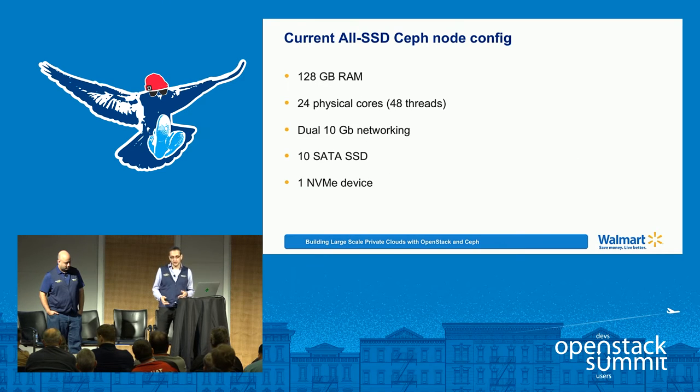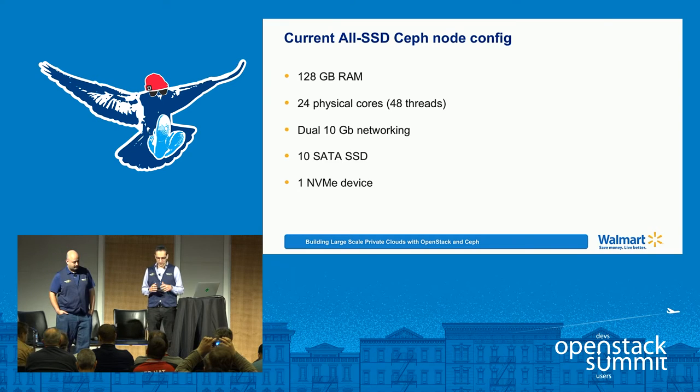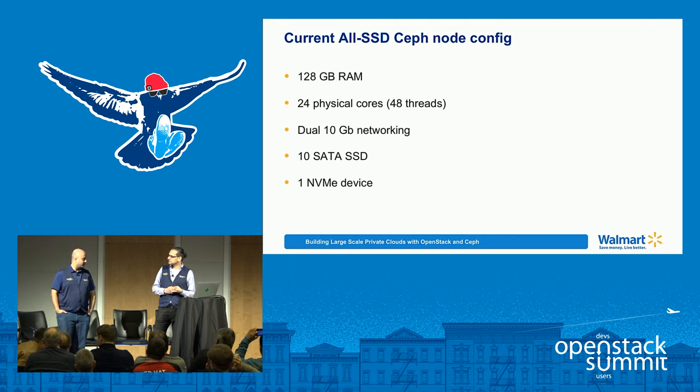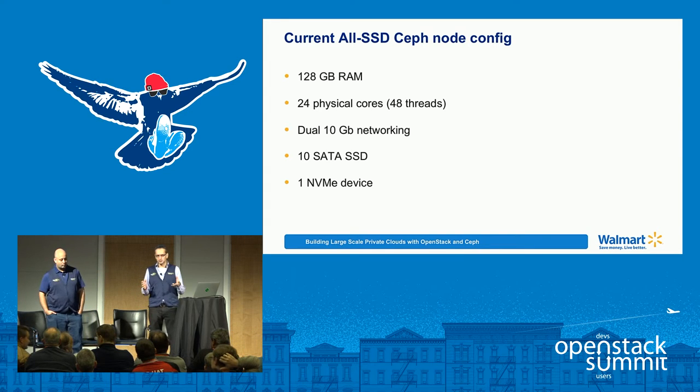So this is our current all SSD Ceph cluster configuration. I unfortunately can't give you more specifics than that, but I think you can probably guess this isn't very cutting edge, and this isn't anything secret. Many server manufacturers have some. This is the traditional tier one server manufacturers.